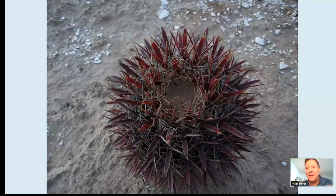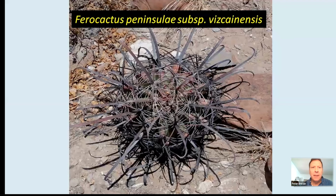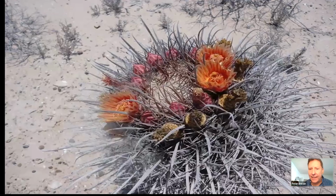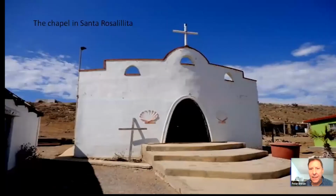Again, that gives you the sense of how low water the habitat is. When you invest that much energy into that kind of armament, and then peninsulae subspecies viscainensis, straight out of camera, no color adjustment on that. Incredible spines, grandiflorus, all these huge barrel cacti. And they're getting, subspecies Hancockii for Cainocereus maritimus.